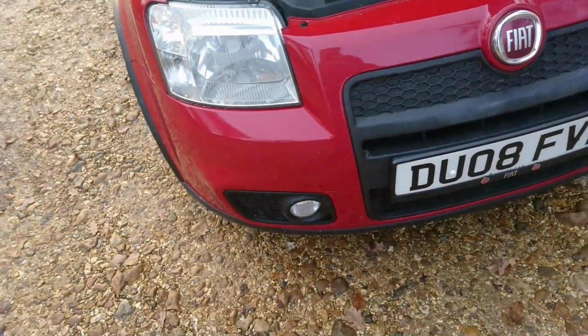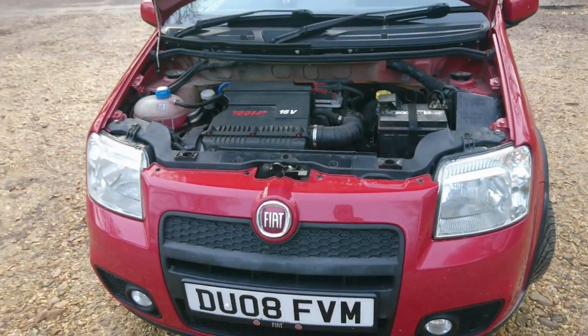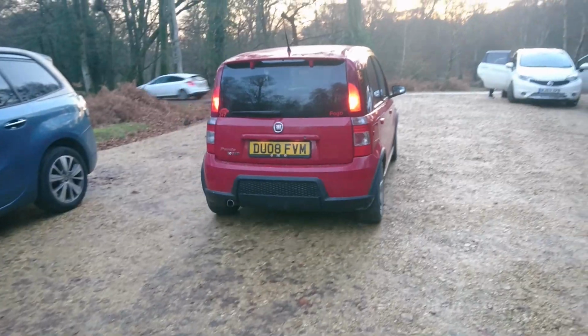I do like these very clear fog lights and lights though. I think Jake's been putting a lot of work into making this car look its best. Right, time to go for another drive.